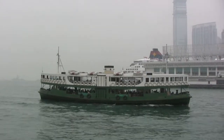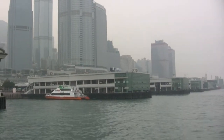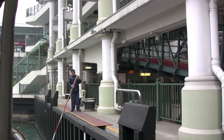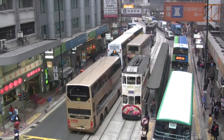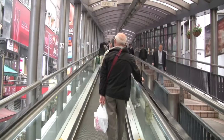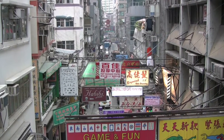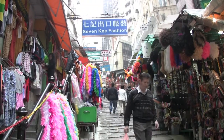The famous Star Ferries take you cheaply between Kowloon, where we're staying, and Hong Kong Island, and here deckhands in traditional sailor suits help to berth the ferries. The mid-level escalators help take some of the pain out of trudging up to parts of Hong Kong where various shopping opportunities present themselves.